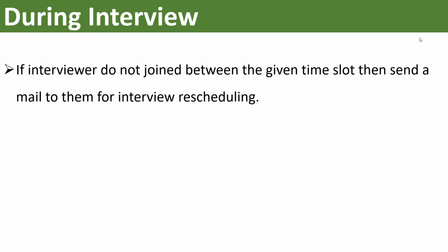Now we will talk about the things to be taken care of during the interview. So the first important thing which happens with some candidates is that the interviewer doesn't join the interview. So in such a case, you should send a mail to the respective company, and they also provide an email ID for support in the mail that you got for the meeting credentials or the invite link.